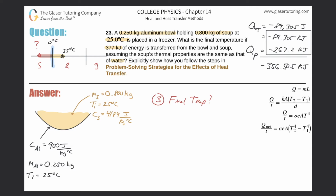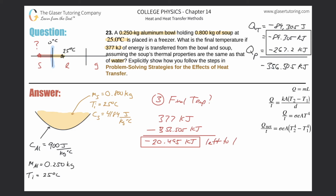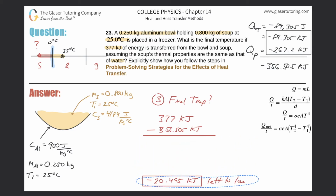So remember, as I was mentioning before, we have some heat energy left to be lost. Well, we can take the total heat, the 377 kilojoules, and we can now subtract out the heat that was already lost, which was 356.505. I'm using very exact values here. So we get 377 minus that answer. So we got about 20 and a half, as I was mentioning before, right? We have about 20.495 kilojoules left to lose. Okay? This is the amount that's left to lose. I'm just going to put that aside for the time being. Let's bring that on down to the bottom.